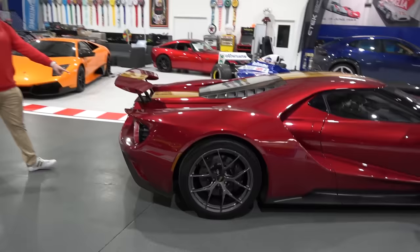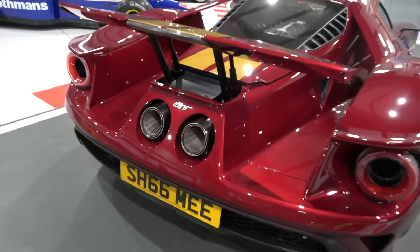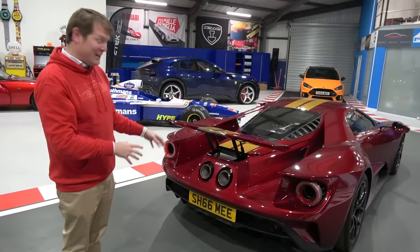Those exhaust tailpipes look mega. It's a, I'm going to say small detail. It's obviously not a small detail because there's a lot of work that goes into those, but it's a small detail compared to the scale of the car, yet it's such a good one. It looks absolutely brilliant. I am really quite pleased with this.